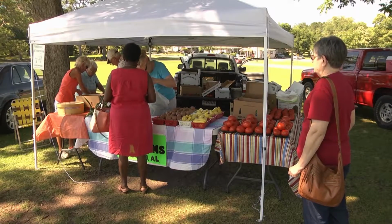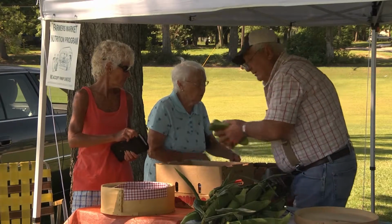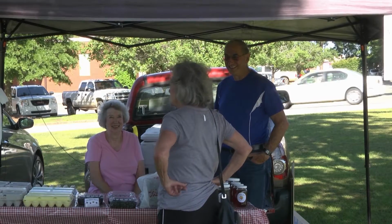According to vendors, the market attracts a variety of customers, including travelers and Troy residents. Oh, it's a mixed variety. You have older senior citizens, and then you have the younger college students that come through picking up some fresh vegetables. On Saturday, we get a lot of traffic, and they come in and they buy stuff.